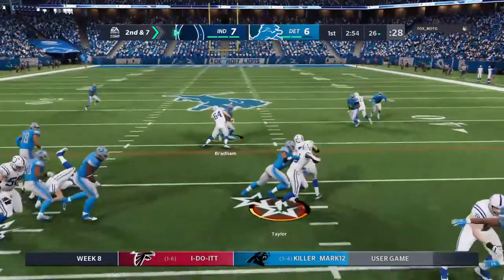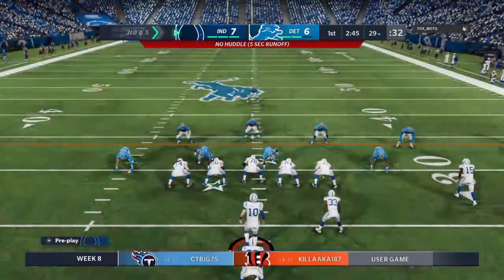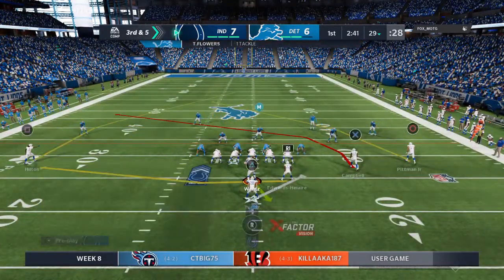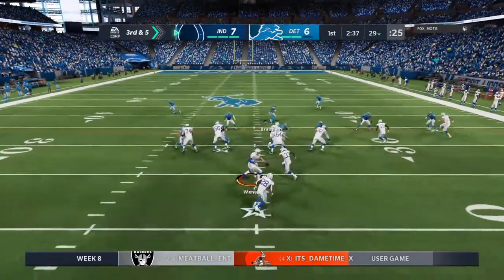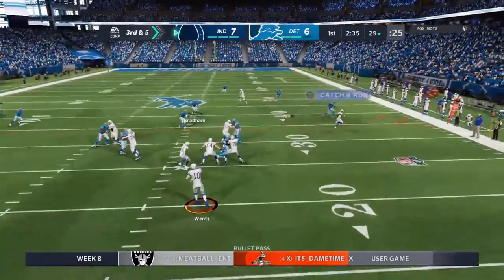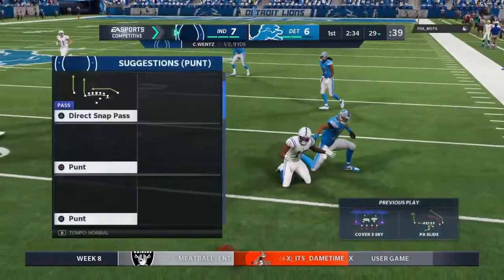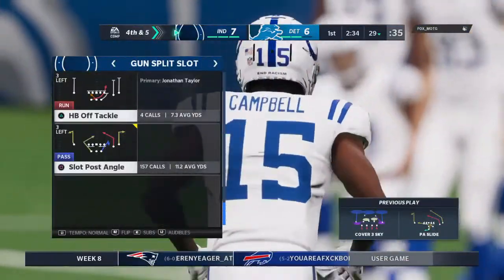On second down, it's Taylor. He takes this for 3 to the 29. He was brought down by Trey Flowers. A 3-yard gain on the play. Brings up third down. Now Wentz. And that's going to be incomplete. The contact there enough to jar that ball free, and it brings up 4th down.